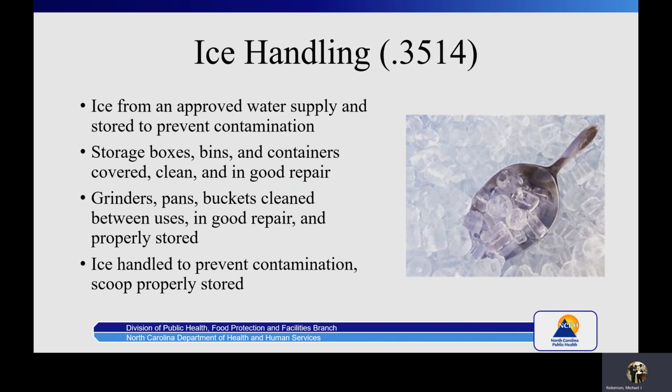So in Rule 3514, ice handling. Ice is from an approved water supply and stored to prevent contamination. Storage boxes, bins, and containers are covered, clean, and in good repair. Any grinders, pans, or buckets are clean between uses. They're in good repair and properly stored. And ice is handled to prevent contamination, such as providing a scoop, and the scoop is being properly stored.